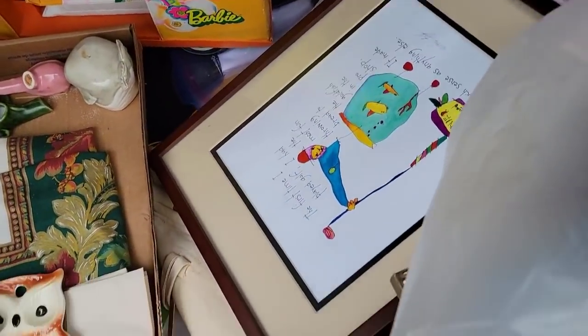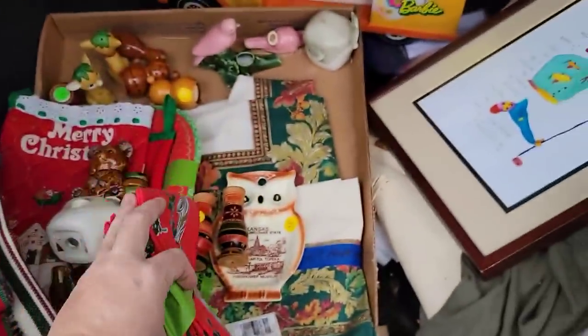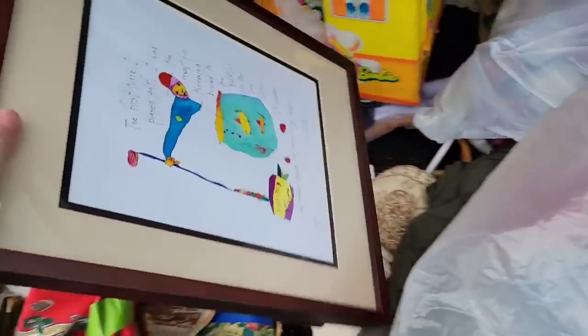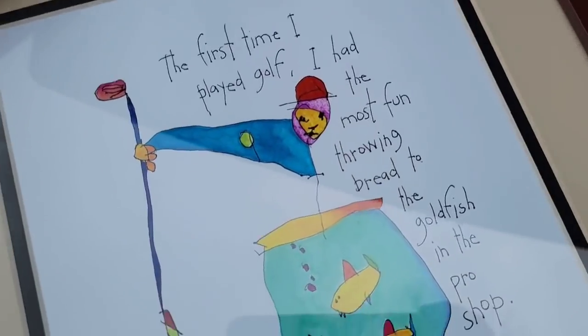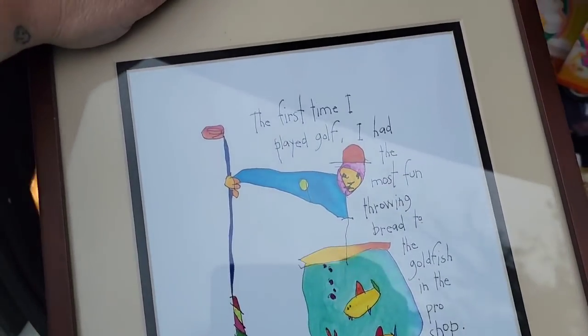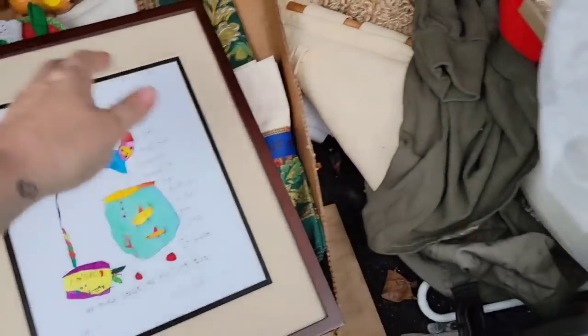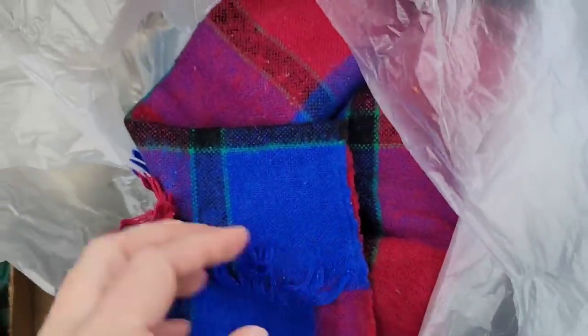Let's see what else is in here. Some more napkins. You guys know I love the napkins. 10 for $2. So these were actually 10 for $1. And this I got at Goodwill. I actually looked up this artist, and I don't remember the name now. I had to use Google Lens, but it should sell for about $20 to $30. And then I got these two scarves for $1 each.